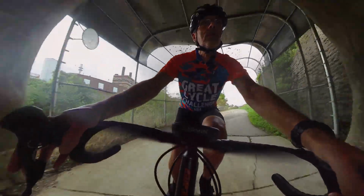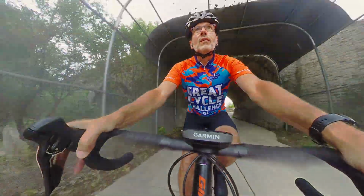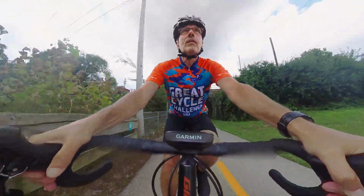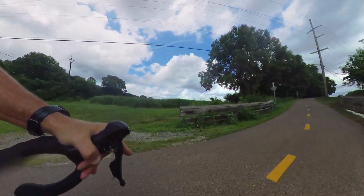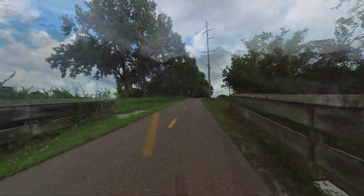Here, the path passes under the CSX Norfolk Southern Main Line. The tunnel looks a little bit sketchy, and there's sometimes some vehicular traffic, so you always want to at least slow down here. The trail then runs for some distance along this old canal.